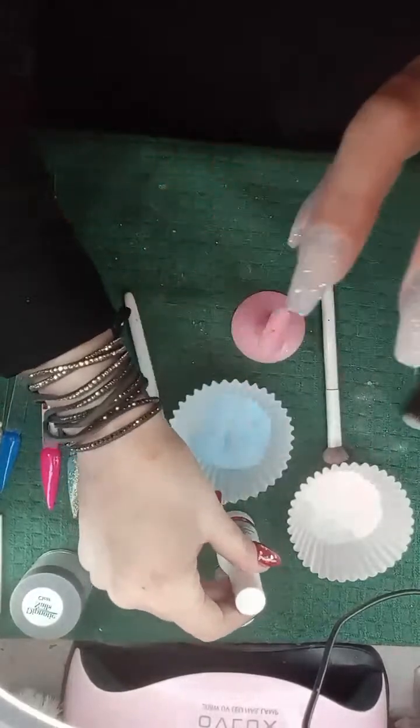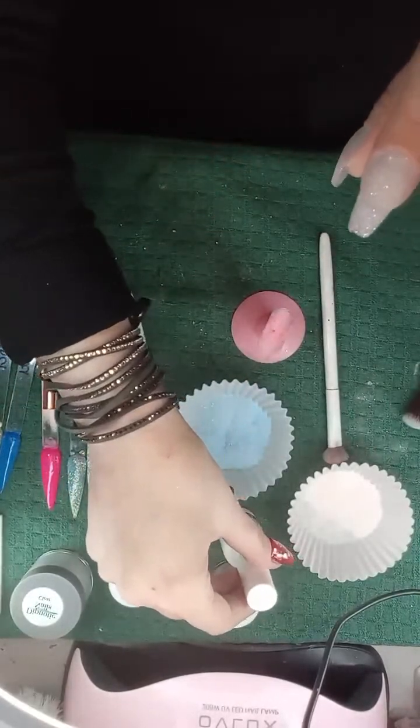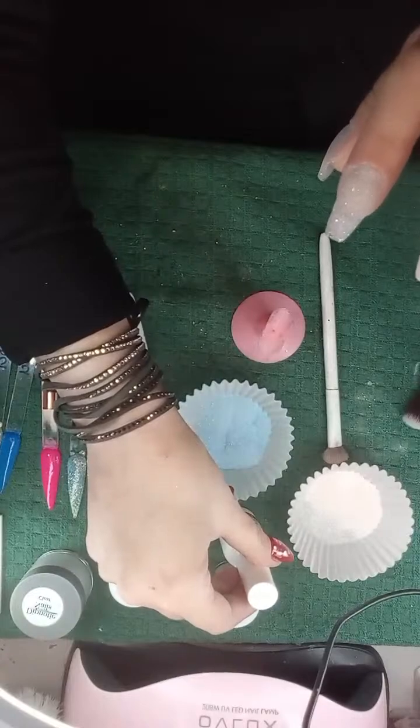A knee, you can see the kneecap here and the lower leg, the shin, and the fibula that goes along.